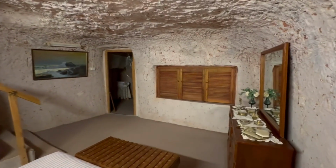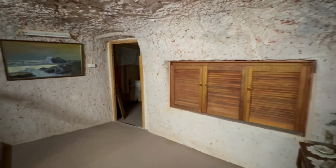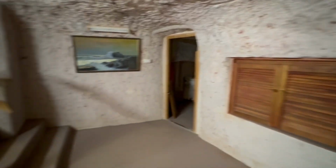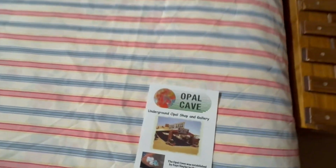So when Faye and the two girlfriends were digging for opal, Faye realised that there was nowhere to get rid of it. So she opened up a little shop called the Opal Cave.